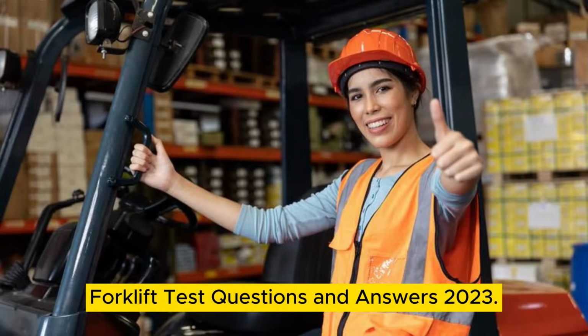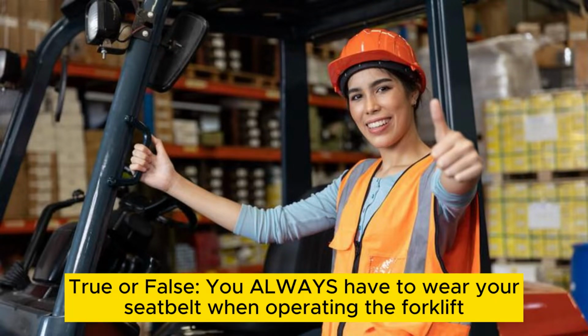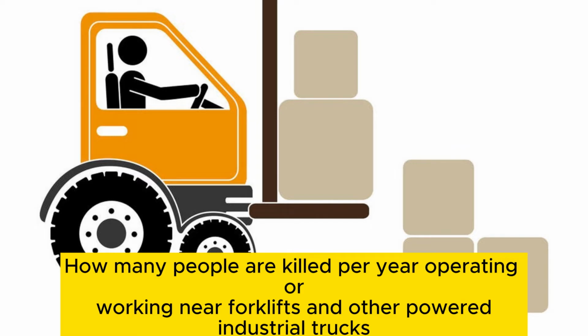Forklift Test Questions and Answers 2023. True or false? You always have to wear your seatbelt when operating the forklift. True. How many people are killed per year operating or working near forklifts and other powered industrial trucks?